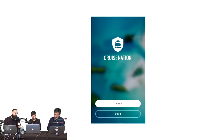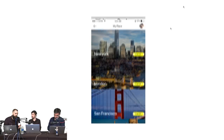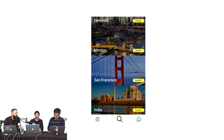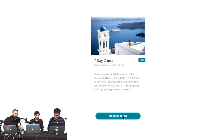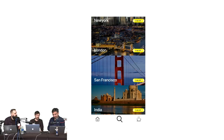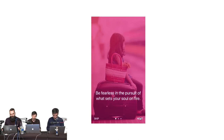I would go with either Cruise Nation or the Travel one. The Travel one? Yeah, that one had the nice onboarding experience. But the Adobe Travel one went deep. I like that one and the Cruise Nation. Those are my two. So if you have one that overlaps, then that's the winner. I'm picking two out of the three. Yeah, I like the Adobe one and the Travel one as well. So that would be the overlap. Yep, the overlap is Travel. Good job to the author of the Travel app with this nice onboarding experience.